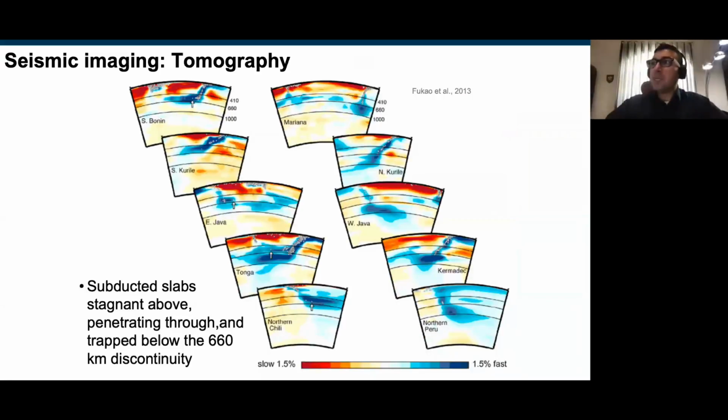2013, we can see that the subduction slabs can have different structures and morphology, in how they subduct. And these are for different places across the Pacific. In some cases, the subducted slab is stagnated, it's stuck above the 660. In some cases, it penetrates through. And anyway, we can see all these different structures of slabs, which clearly cross from the upper to the lower mantle.